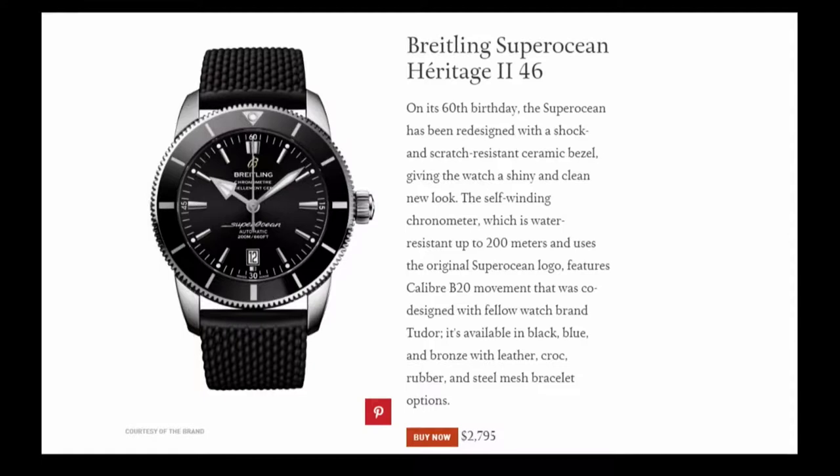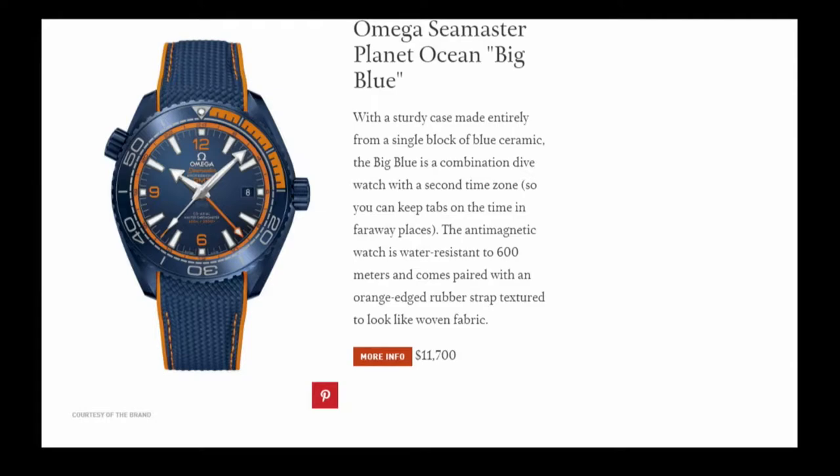The Breitling Super Ocean is a beautiful watch. The Heritage 2 right there, it's $2,800. I'm at £995 with a free 300-pound watch winder. Planet Ocean, great watch right there. Look how bulky that helium valve is. Oh yeah, that's going to dig right into your wrist.